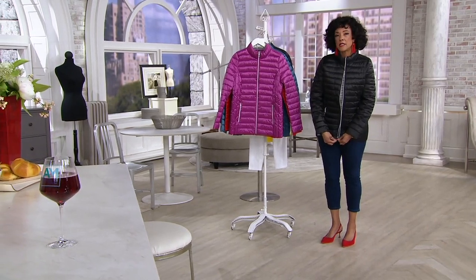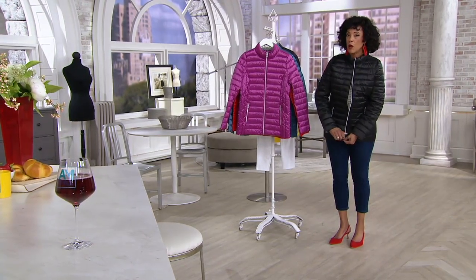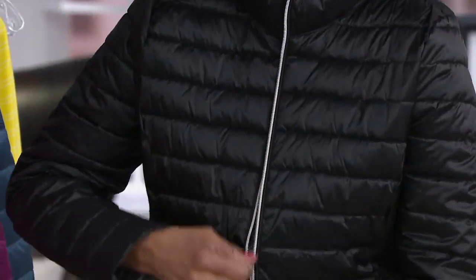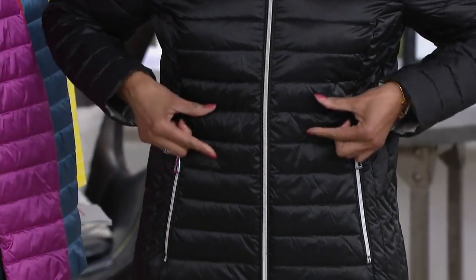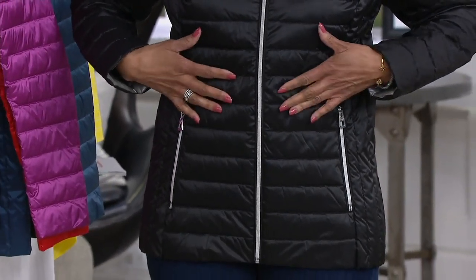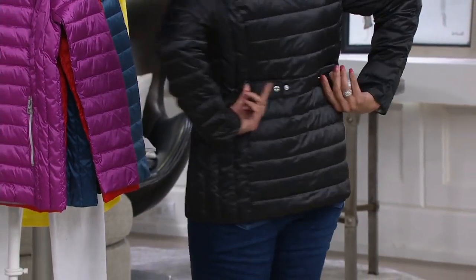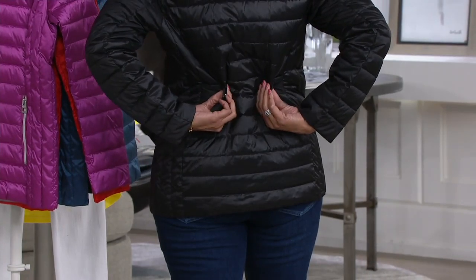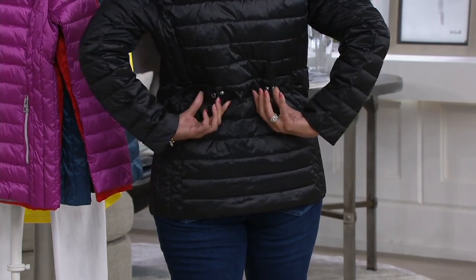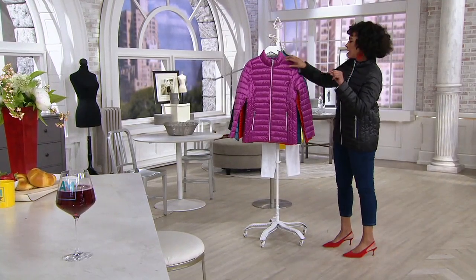This is a polyfill, and it is a puffer silhouette without it being too puffy. I love that because you can see the quilting, very flattering. I love that the quilting is probably about 2 inches, the way that they've done it both vertically and horizontally. And on the back, there are 2 snaps. So if you want a more defined waist, you can do that. It really is up to you how you like it to fit. Let me show you the interior.